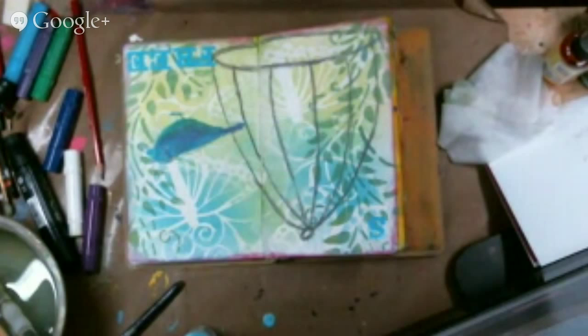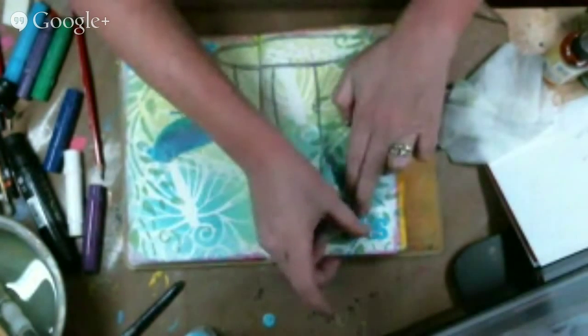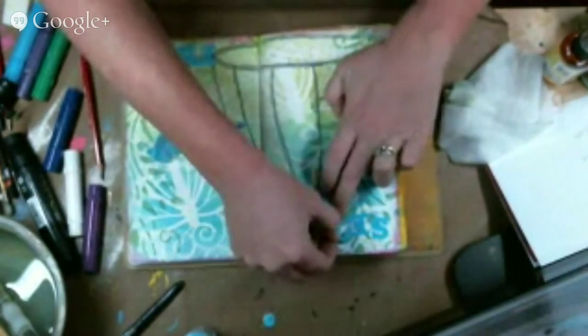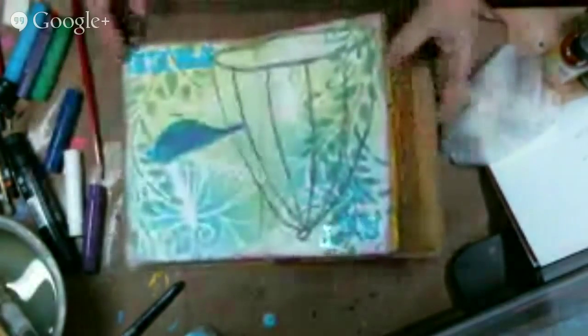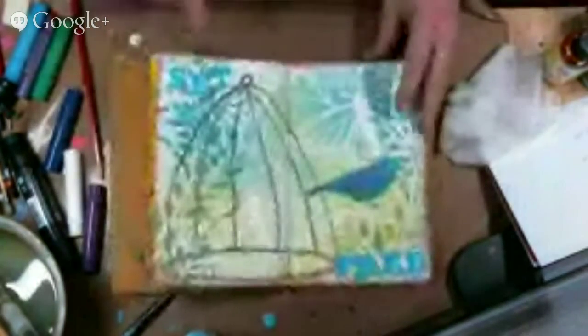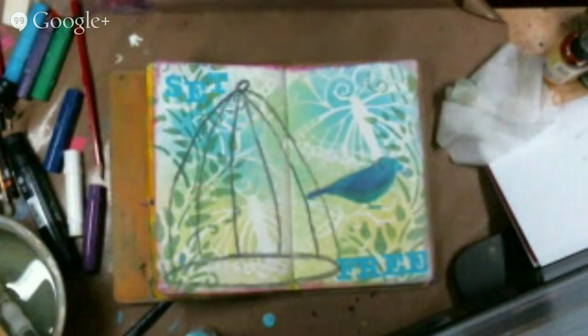S-E-T. We all know how wonderful I am at spelling. Set. Okay, there we go. And I think I'm going to put yourself in. I'm going to write it out, I think, right there. Okay, now those letters are kind of blending into the background, so I'm going to have to fix that.